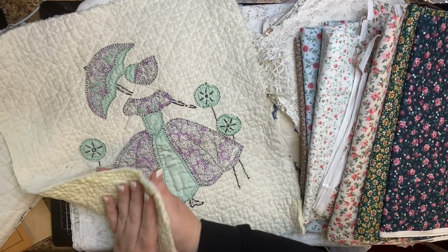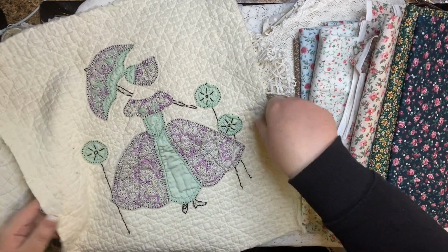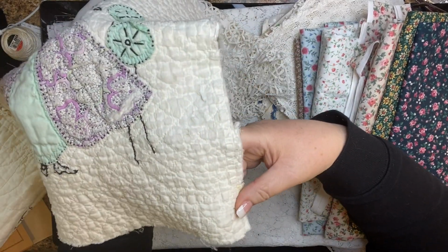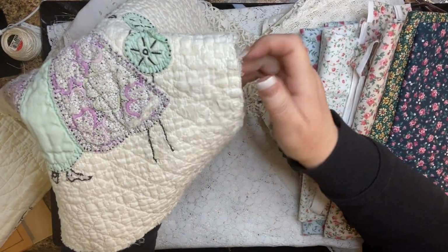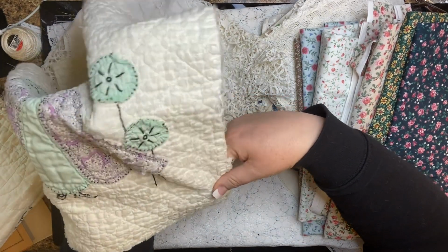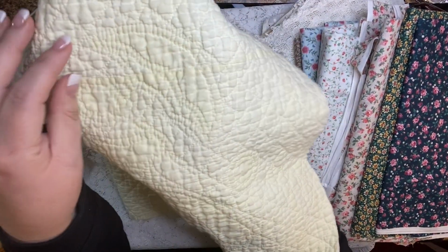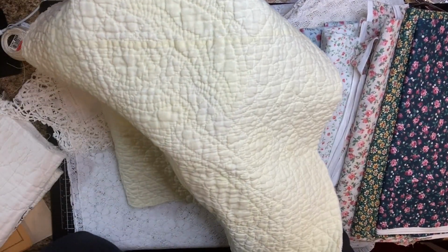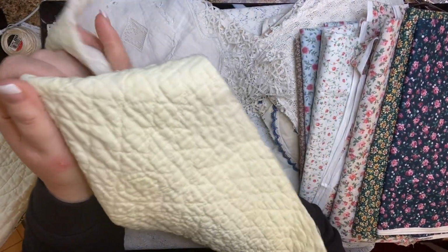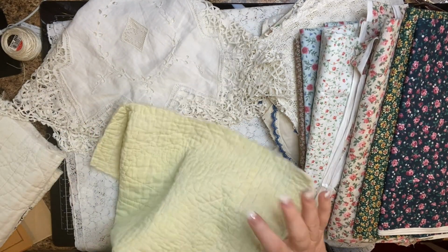I wish you guys could feel this. This is so old, and you can just see where it has been worn. It's just threadbare in places, and it's totally worn, and it's just been hand quilted. All of this hand quilting, it's amazing to me. But it is so soft, absolutely soft. And the back is this beautiful faded yellow.